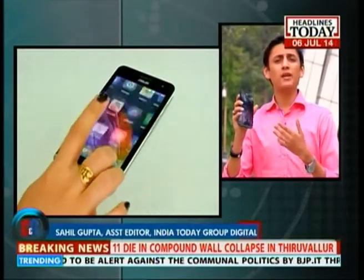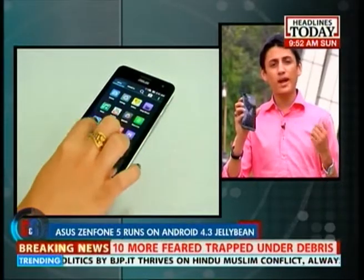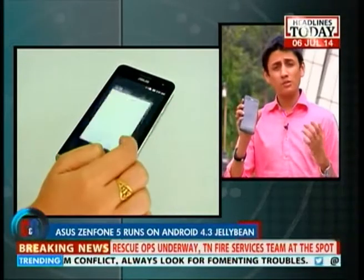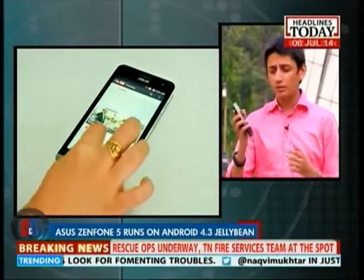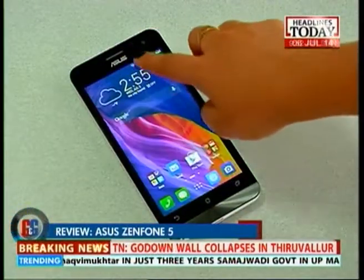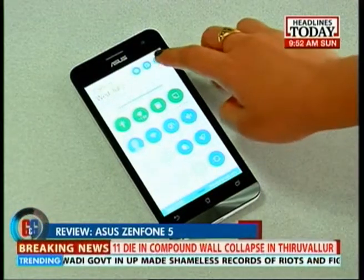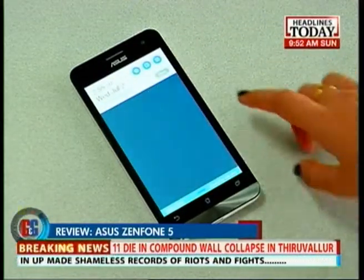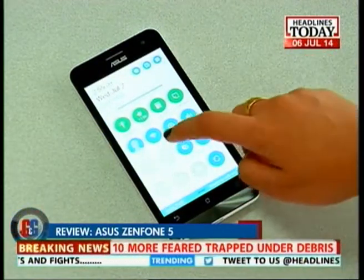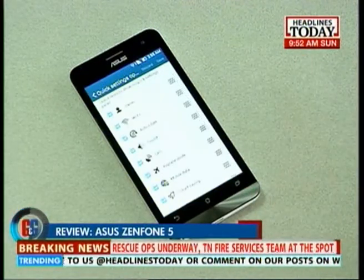So the Zenfone 5 runs on Android 4.3 Jelly Bean. On top of it, Asus implements its brand new Zen UI. It's a new UI, it's different from the UI that we have seen before on the PadFone, and it's basically their take on Android. It boasts of colorful icons, unique circular flat design elements inside the drop-down menu. Overall, it's a very pleasing interface and it runs pretty smoothly, because it's very well optimized with the Intel chipset.